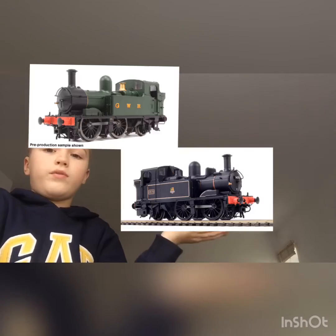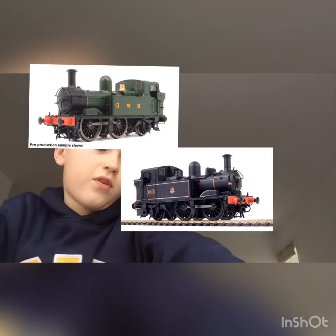So yeah, I just want to say guys, that it's like a 30 to 40% chance that this might happen. If I'm allowed, I might be able to buy a 14XX or 1400 class, whatever you want to call it, little tank engine. I'll try and put a photo of it on the screen right here. If there isn't a photo, that'll look strange, just me going and have an invisible photo. But hopefully there should be a photo right there, or should have been.